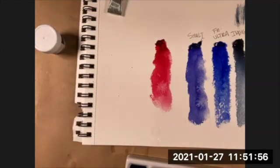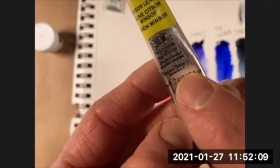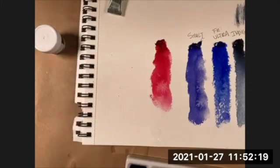So as Winsor and Newton, let's see if I can find a tube and show you this. Yeah, here we go. This might be a little tricky to see. I'm going to point. Yeah, it says Permanence A. Our lightfastness rating comes from the supplier, but then we do our own test. A Permanence A means that if it's matted, behind glass, not hung in sunlight, in a stable condition inside where you would normally hang a watercolor, in 100 years you're not going to see a change to that color. And a lot of times people think change with lightfastness is about fading. It's not about fading all the time. Certainly that's a major component, but it's about a change in color.